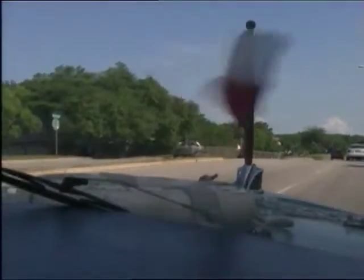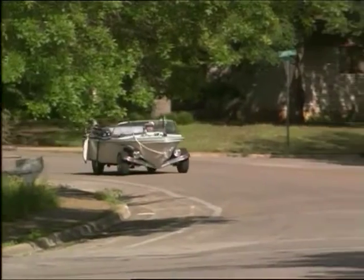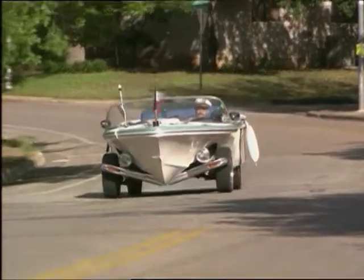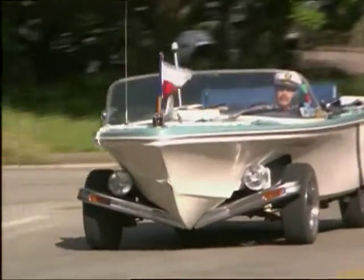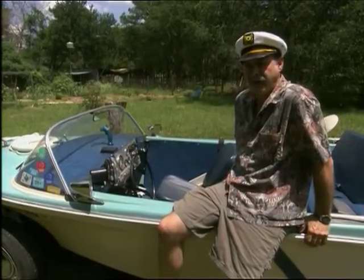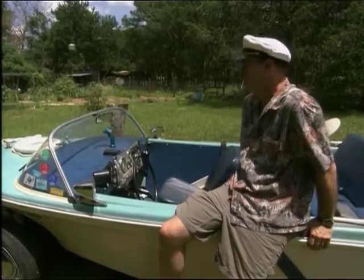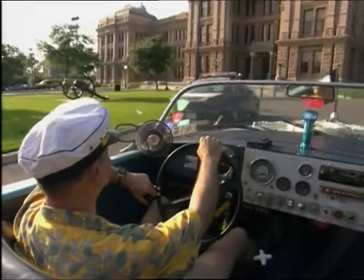But even if he obeys the speed limit, Captain Bob is bound to raise a few eyebrows among the local constabulary. You know, when you go out in a cool vehicle like this, the first time you go out, you get stopped every time you turn around. But the word gets around pretty fast, and by now I know all the police in the county on a first-name basis, and pretty much they wave just like everybody else does.